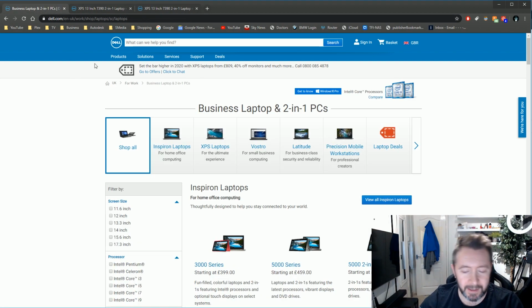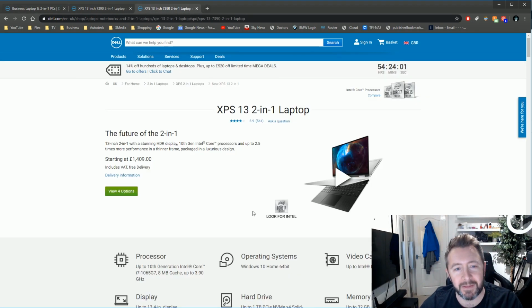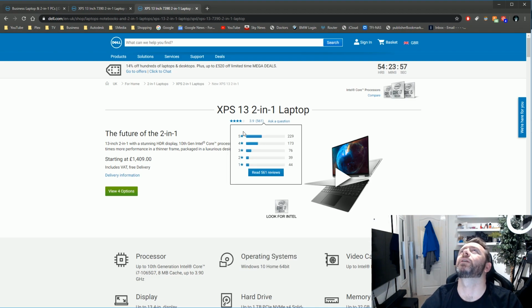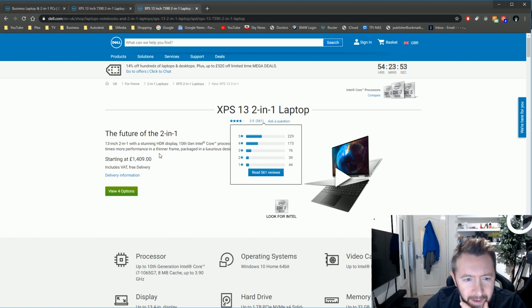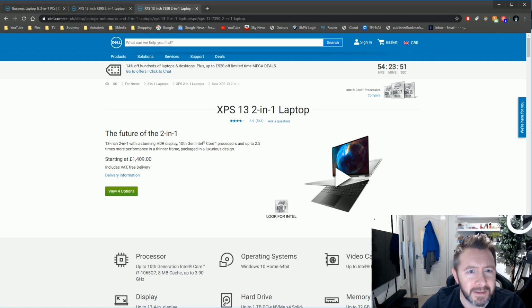So what I did, I got in from work, read the email, and I was like, right, okay. So I fired up Google Chrome, and I went to the XPS page to get the link. It said Windows 10 Home. I was like, what is going on here? XPS 13 2-in-1. And I'm looking at the link at the top. 7390 2-in-1. Right, that is what I was on yesterday. But why is it saying Windows 10? Have they changed the website?